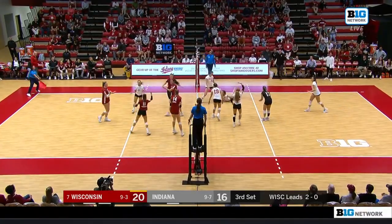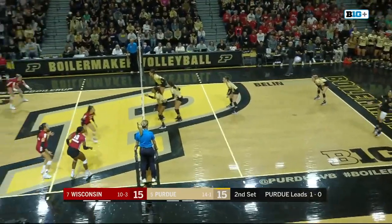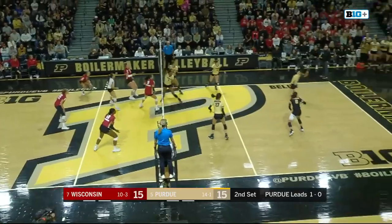And a little joust up there and poked down by Danielle Hart. Switching up her shot and causing that confusion on Wisconsin's side. 9th kill of the night for Hudson. Sarah Franklin.